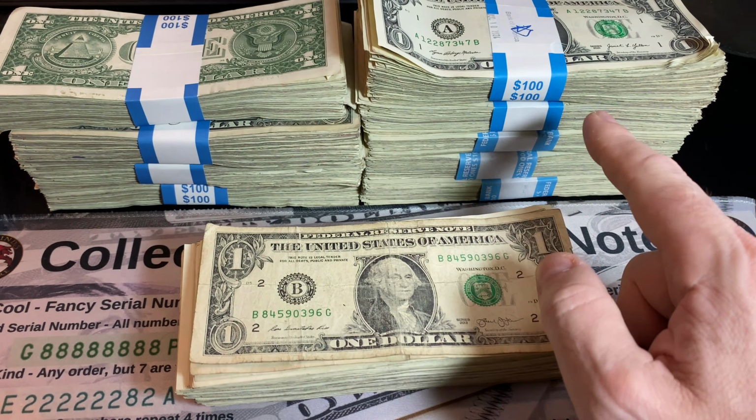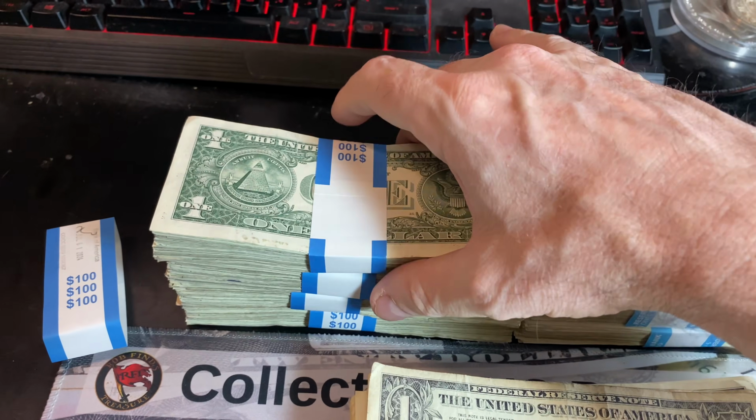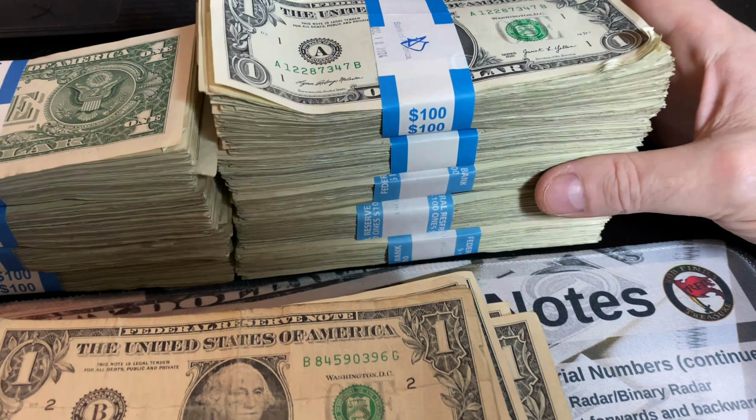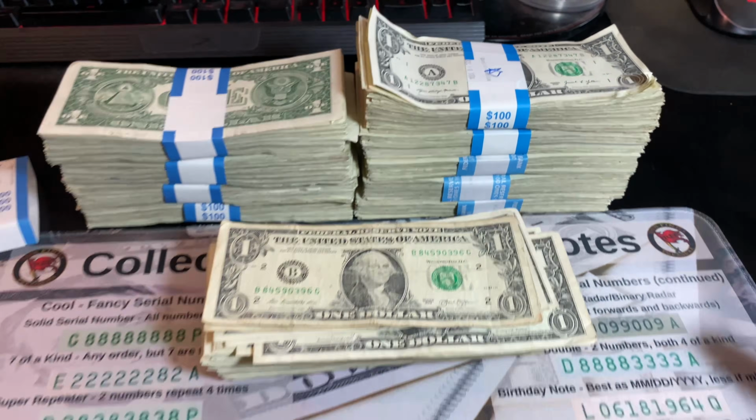And speaking of pointing stuff out, you guys may have already caught it, but in these 10 straps, I have 7 teller straps. These are teller straps that the tellers put together for bank customers and business deposits. And then these are from the Federal Reserve. They're strapped and wrapped from the Federal Reserve. So they probably came in a brick. And yeah, there's 3 of them left. So we'll take that as well.